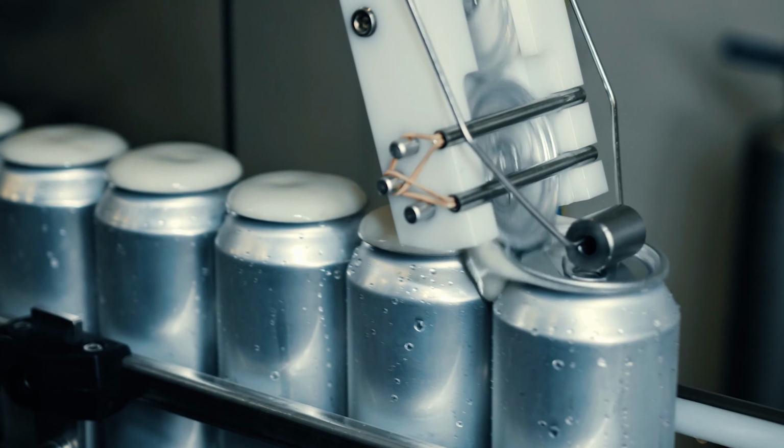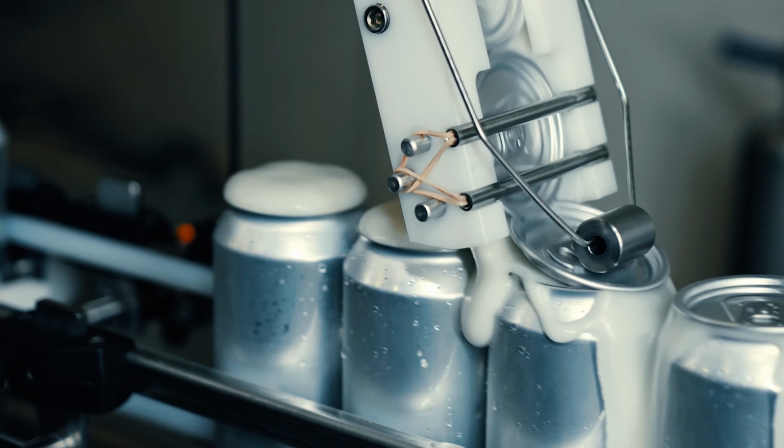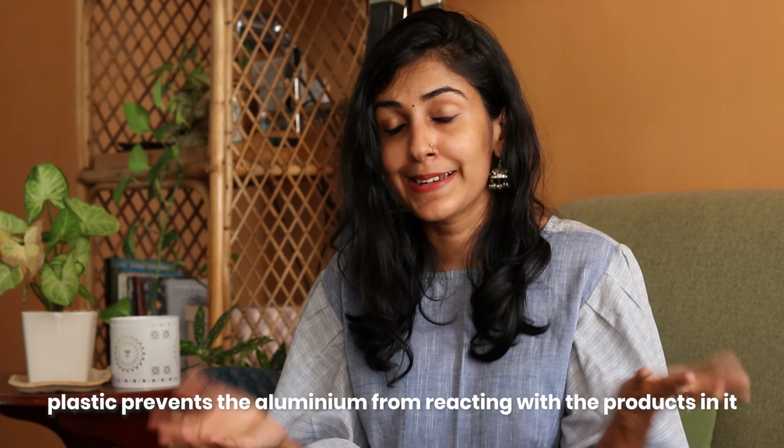The next one is our aluminum cans. So these are our cans that we get our fizzy drinks in, or we get our canned food in. All these are usually made of aluminum, and the problem is that it is not made of entirely aluminum. It's usually made of paper, aluminum and a thin layer of plastic. And this plastic is what prevents the aluminum from reacting with the product inside it. The problem comes when it goes to recycling, because it becomes a huge headache to separate each of these materials and then recycle them separately.